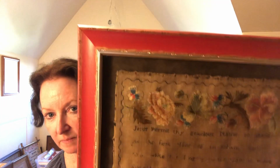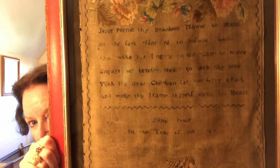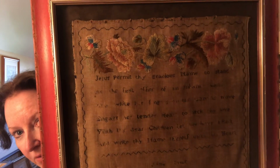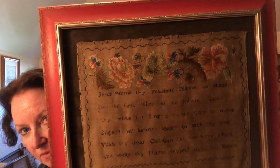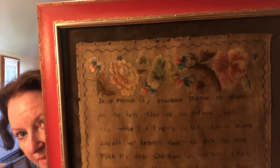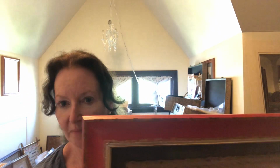And here's the antique. Beautiful sampler. Very rare to find seashells on a sampler, and we have the common verse that we've seen before on many antique samplers, Jesus, permit thy gracious name to stand. Now you'll notice that this antique is done in long satin stitch and cross stitch. And I've adapted the entire sampler completely in cross stitch. So the model that I'll show you in a moment is completely stitched in cross stitch. And one moment.